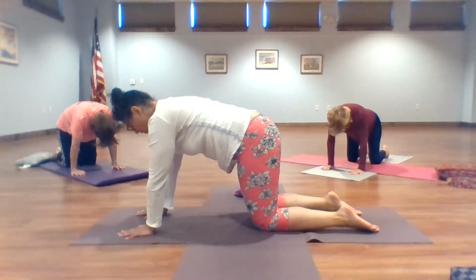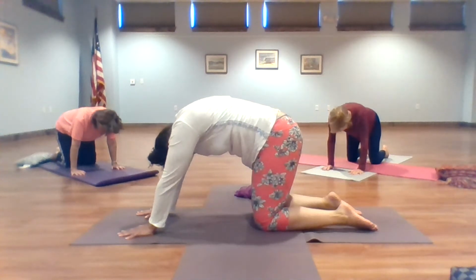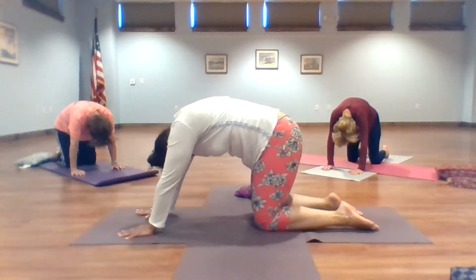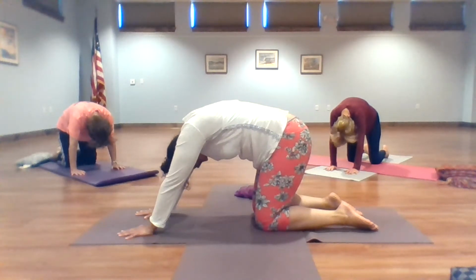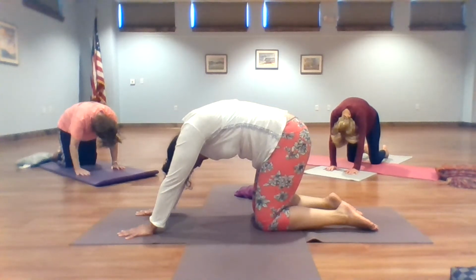Inhale, neutral spine. Exhale, gently rounds it. You don't have to force anything, but do focus your energy down through your shins, down through your palms, drawing up gently into your belly. This allows you to release tension in your back. Let it go. Curl the tailbone under and breathe into those hidden spaces that you can feel.